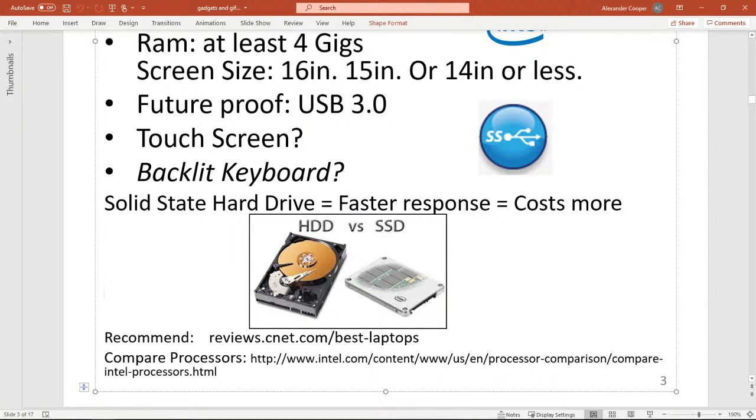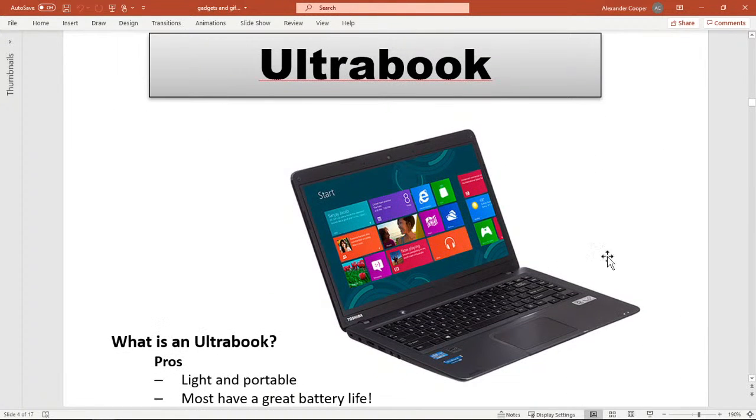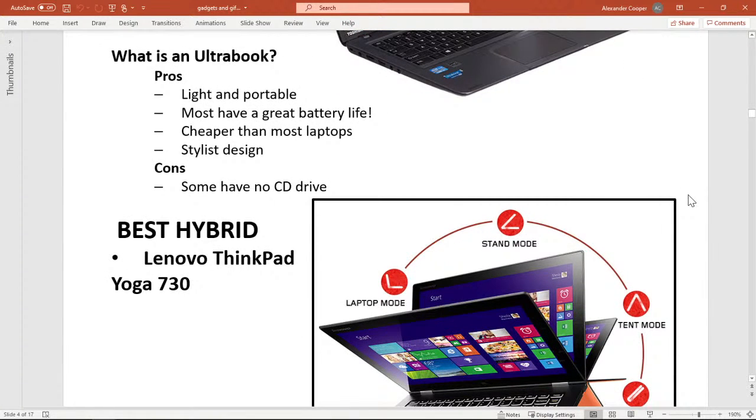Okay. All right, so we talked about laptops. Let's talk about Ultrabooks. So the term Ultrabook, what is that? It's kind of what we've just seen a minute ago. The big thing about an Ultrabook is you're paying for it to be light and portable. Most have a great battery life. It may be cheaper than most other laptops too.